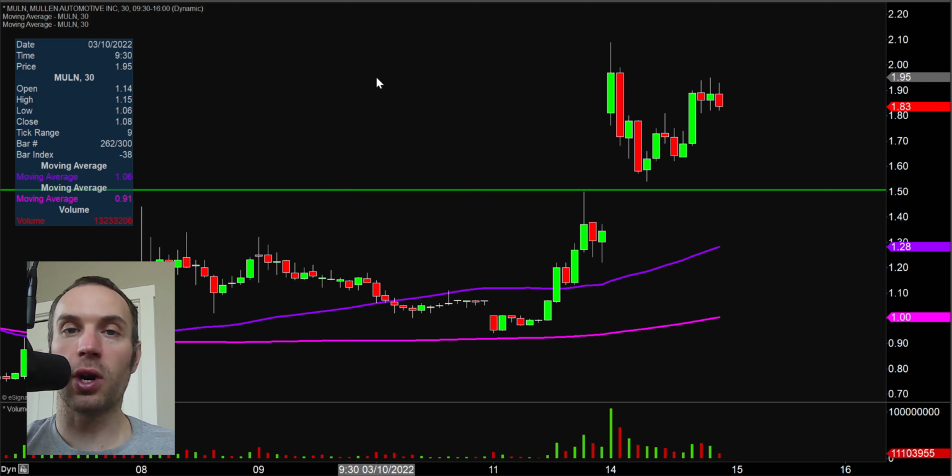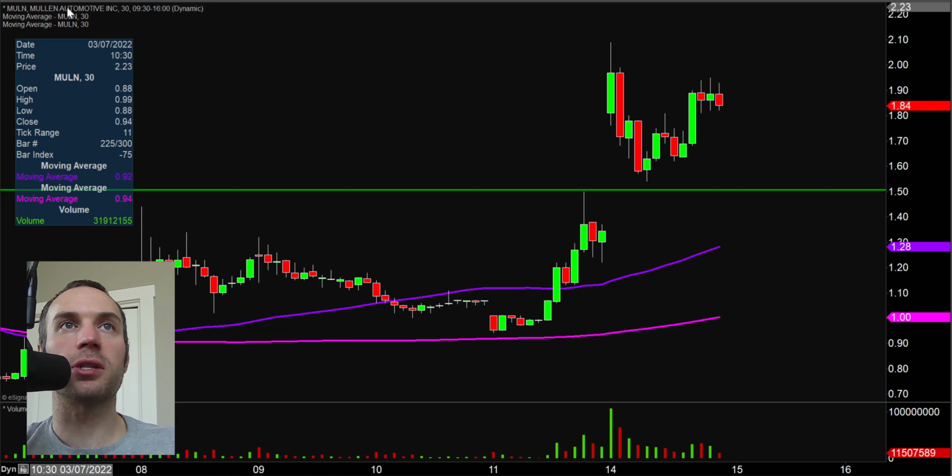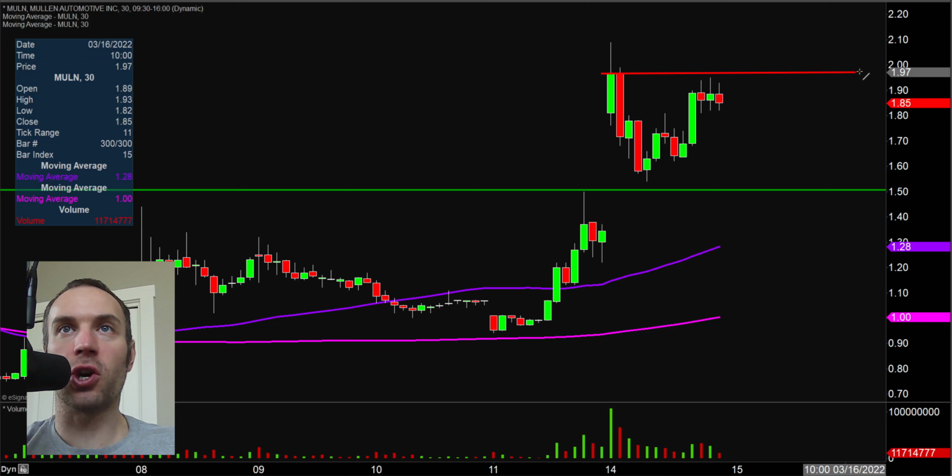So like I said, if you do prefer to play pullbacks, then $1.50 is a level that certainly makes sense to potentially consider with some sort of trade plan. And then for those of you that like to play breakouts, very well-defined area right here. Let's just call it the $2 mark. Maybe not exactly at $2, but I'm going to round it up and just call it right around that area.